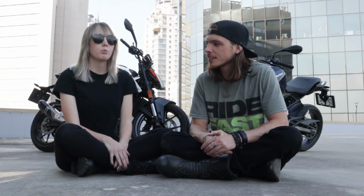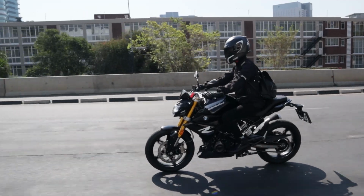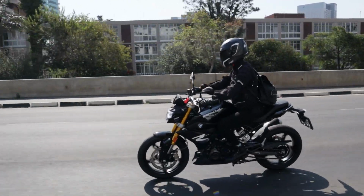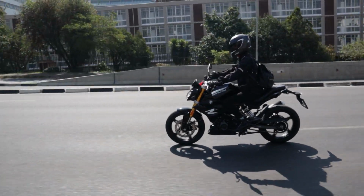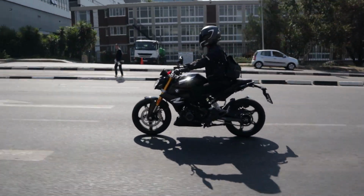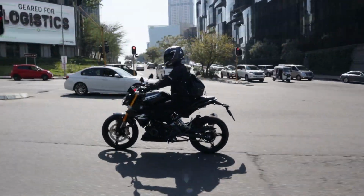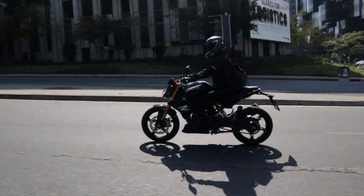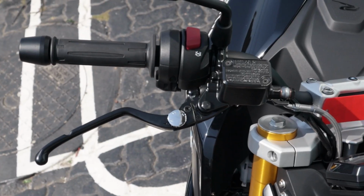Going to campus is perfect. Through the traffic, it's very small and easy to move. You can feel the bike just goes like this. It likes swinging into corners. If you commute to work in the city or campus, this is a great, small yet fun bike to ride around in the city.